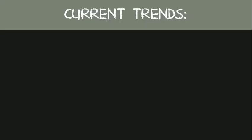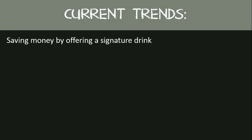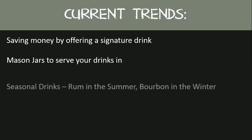What's trending? Five of the most popular trends right now in bar and beverage for weddings are: one, saving money by offering a signature drink instead of having the many various options of beer, wine, and liquor. Two, using mason jars to serve your drinks in. But keep in mind, if you're using mason jars, they will require larger servings and more alcohol.